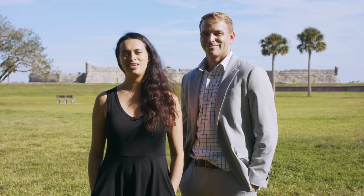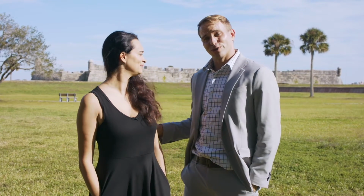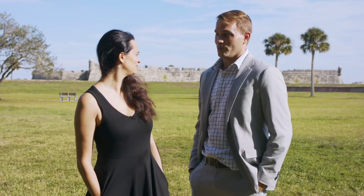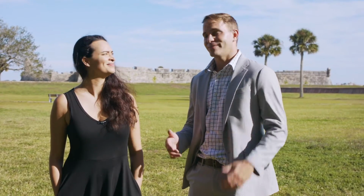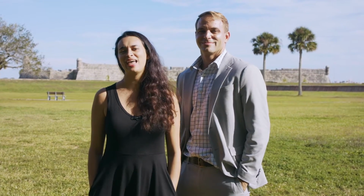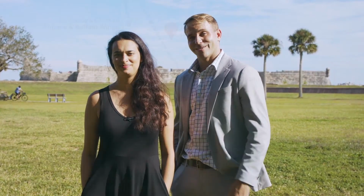We're here at the Castillo de San Marcos in downtown St. Augustine. This fort was built over 300 years ago by the Spanish and is considered the focal point of historic St. Augustine, attracting visitors from all over the country and even the world. It sits on the Intracoastal waterway, just like the next home we're about to visit, the Rappaport residence. Let's go check it out.